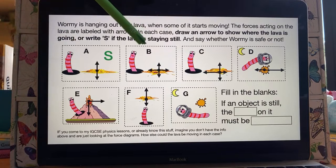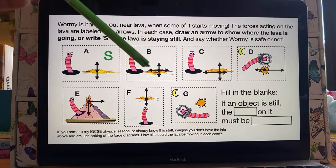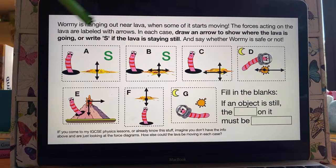And B, yeah, that's the same. I mean, this is like if a pen was on a table and you were pushing on it, isn't it? But all these forces are totally balanced, so that lava isn't going anywhere. So Wormy is, you know, as safe as she's going to get in this situation.